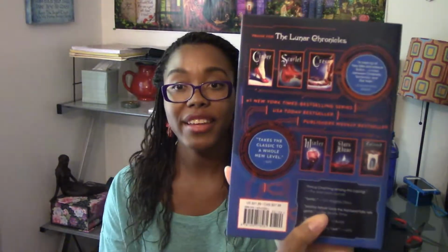Number 3, finish a book in one day. And for this, I am going to be reading Wires and Nerve by Marissa Meyer, who is also the author of The Lunar Chronicles. If you can see on the back there, those are the Lunar Chronicles books. This is the first of a 2-book graphic novel situation. I think it takes place between Winter and Stars Above, which is the novella or the short story collection, and Winter is the final book of the quartet. I don't know, there's 4 books in that series.